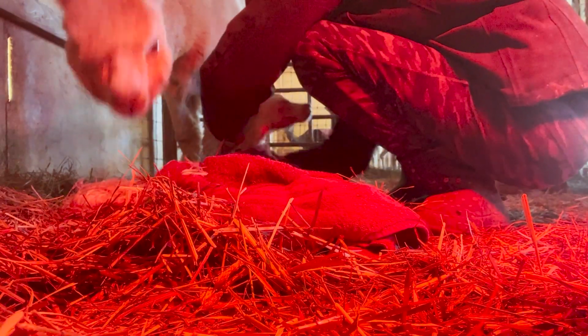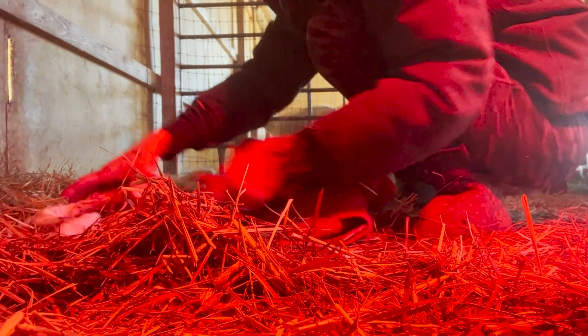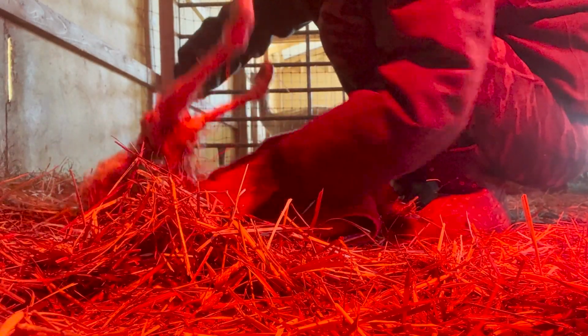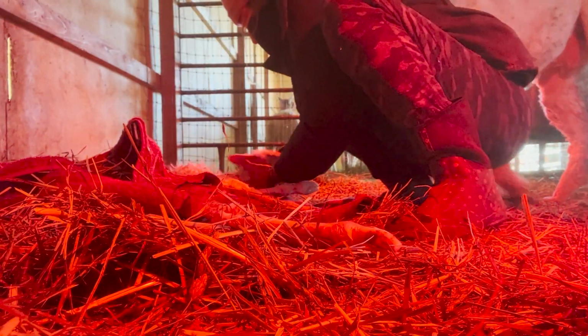And it's important to realize that alpacas are not wild animals. They have been domesticated for over 4,000 years, and they would not survive in the wild without their human companions. So when you see us doing a lot of interventions for our babies, that's because we are doing everything that we can to protect them.